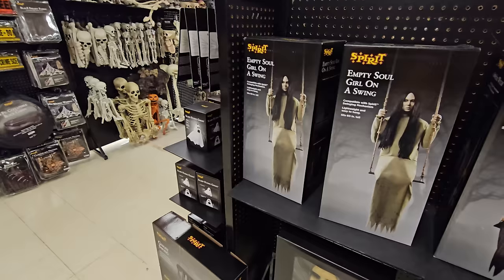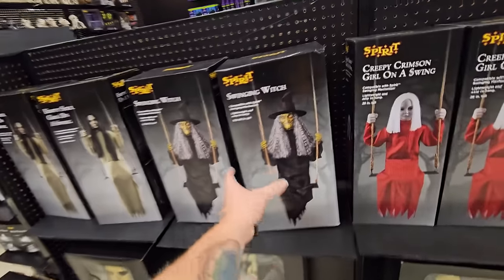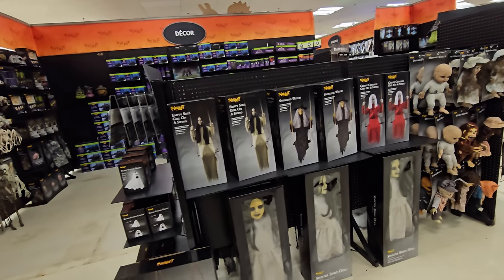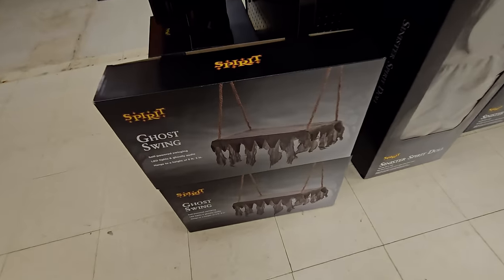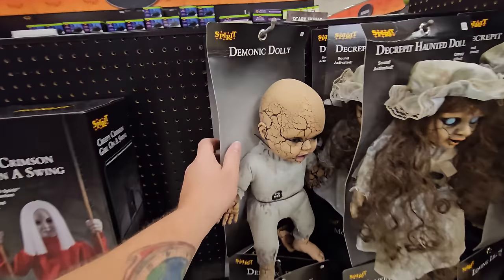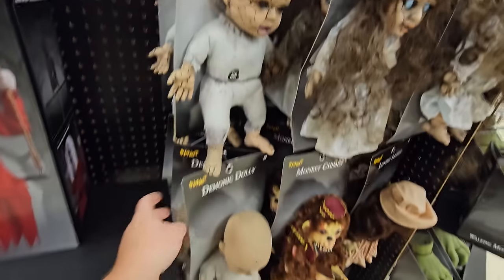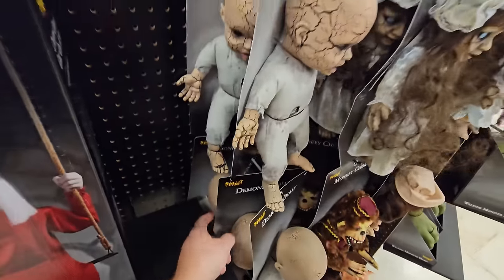We do have some empty soul girls on swings, the swinging witches, the creepy crimson girls on a swing. And if that doesn't scare you enough, they have just a swing. They have the demonic Dolly talking doll. I know there was a handful of people looking for her. They have 1, 2, 3, 4. Look, they have 5 of those.